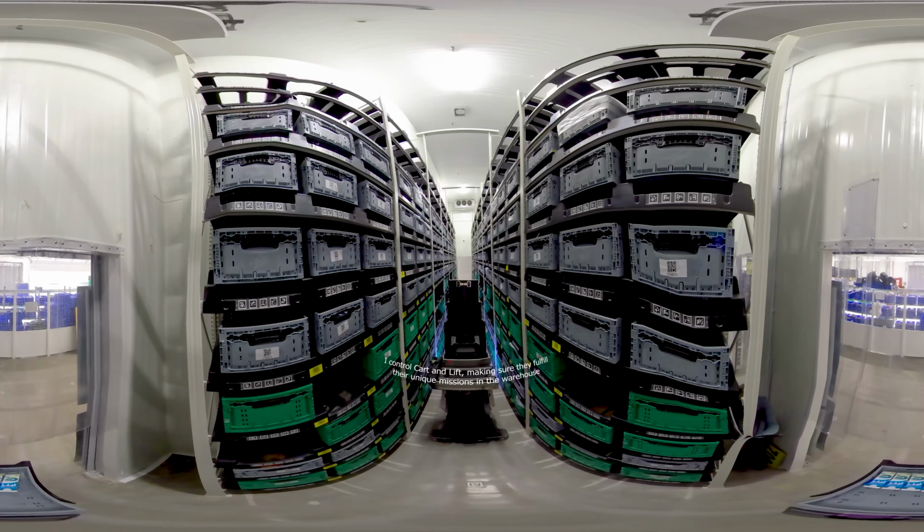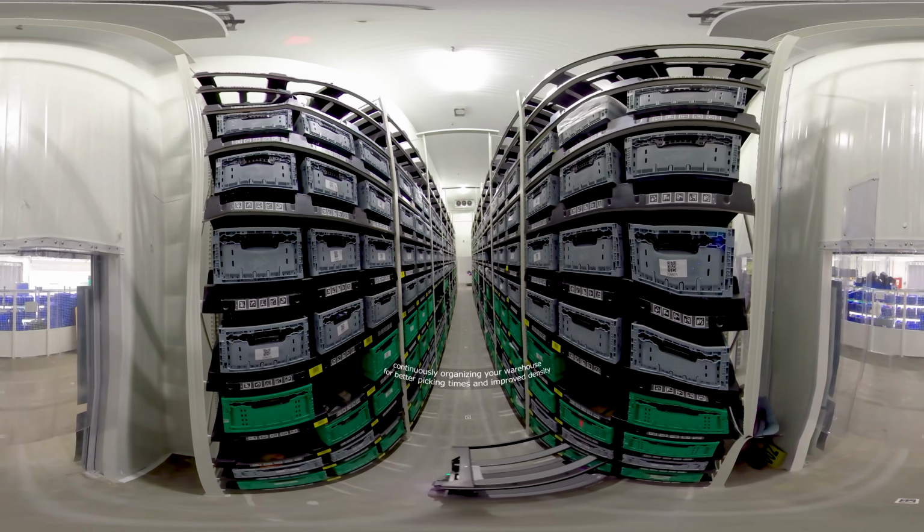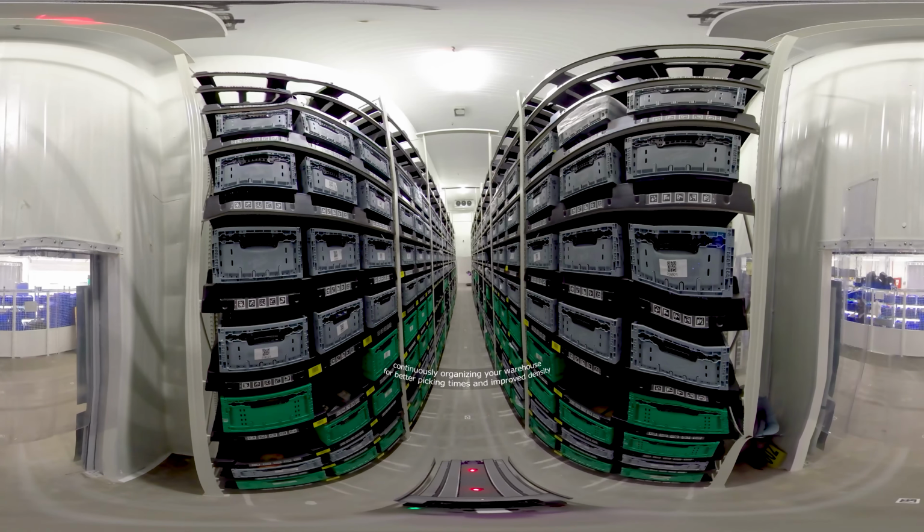I control Card and Left, making sure they fulfill their unique missions in the warehouse, continuously organizing your warehouse for better picking times and improved density. Fleet optimization is the fleet navigation algorithm I use to direct robots to the fastest route, which isn't always the shortest.